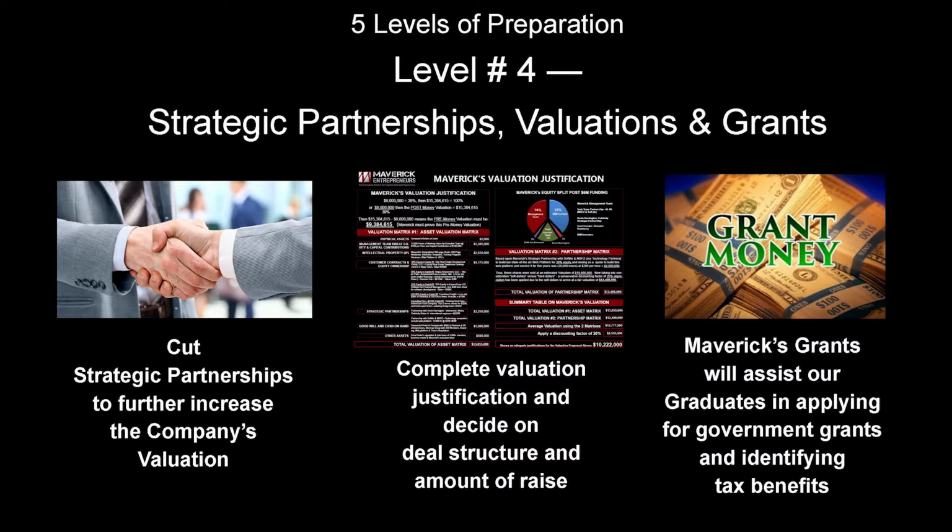Level 4. Entrepreneurs seek out strategic partnerships, clients, and relationships to increase their valuation prior to funding. Then, when ready, the entrepreneur establishes their valuation justification and determines their desired funding structure. Additionally, entrepreneurs submit all of their due diligence packets to our subsidiary grant department to help them seek out any government grants or tax benefits that may be available to them.